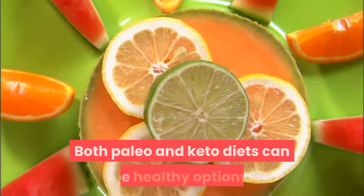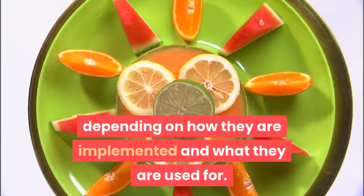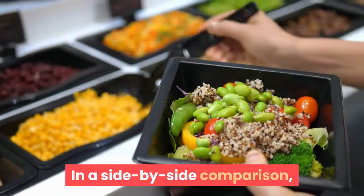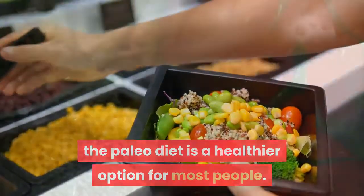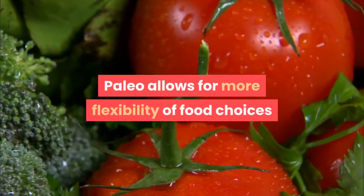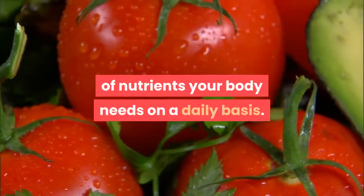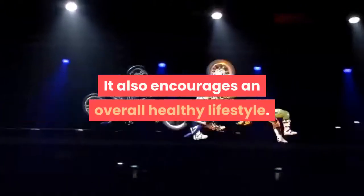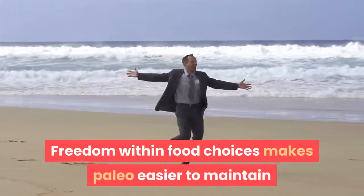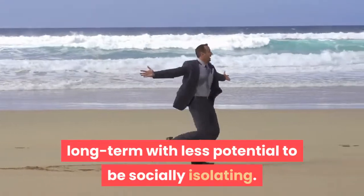Which one is healthier? Both paleo and keto diets can be healthy options, depending on how they are implemented and what they are used for. In a side-by-side comparison, the paleo diet is a healthier option for most people. Paleo allows for more flexibility of food choices and more options for obtaining the wide array of nutrients your body needs on a daily basis. It also encourages an overall healthy lifestyle. Freedom within food choices makes paleo easier to maintain long-term with less potential to be socially isolating.